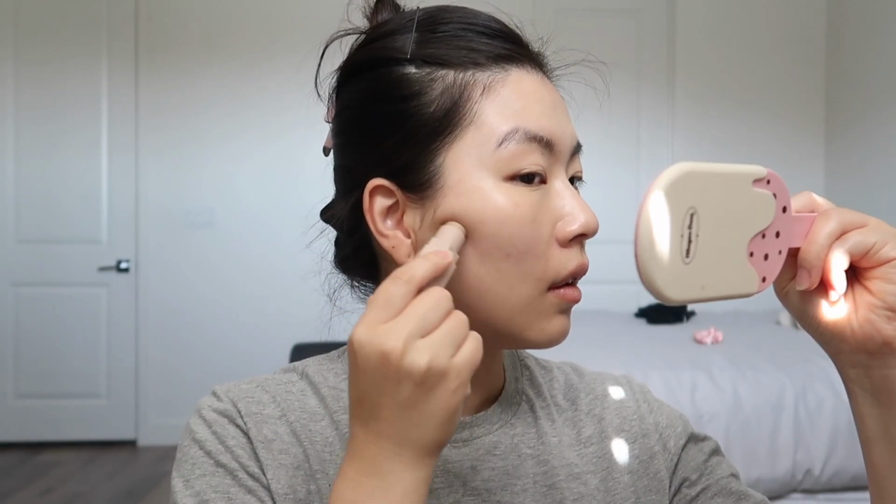I'm going to contour just a little bit, and then a little on my nose. Blending it out with the sponge.